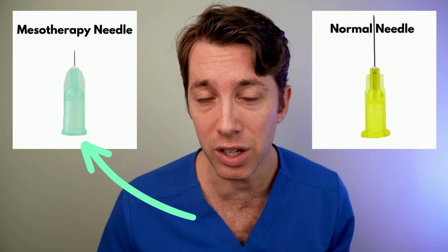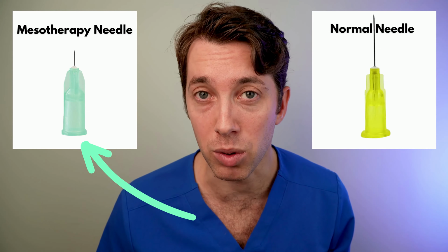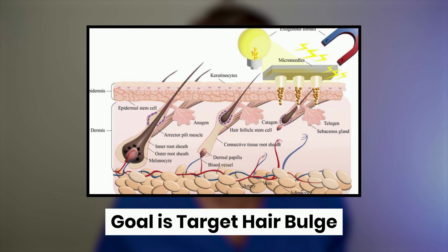When we perform mesotherapy, we use extremely tiny needles. They're really short in terms of their height, because we only want to get to where the hair bulge is. The hair bulge is where stem cells are located, because the goal is to stimulate new hair growth. If we can deliver the medication or the vitamins or the minerals right to the bulge, that is where we're going to get the biggest bang for the buck.